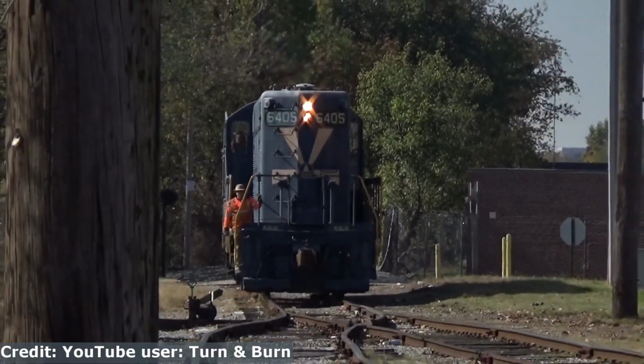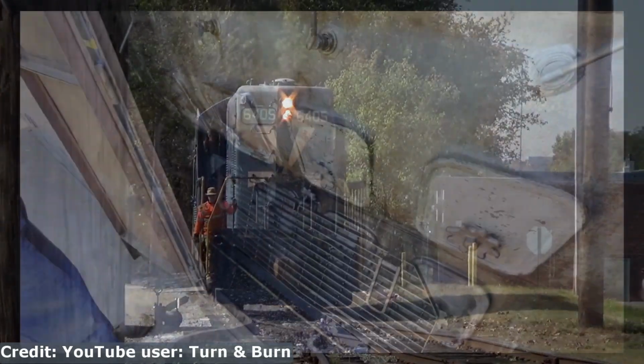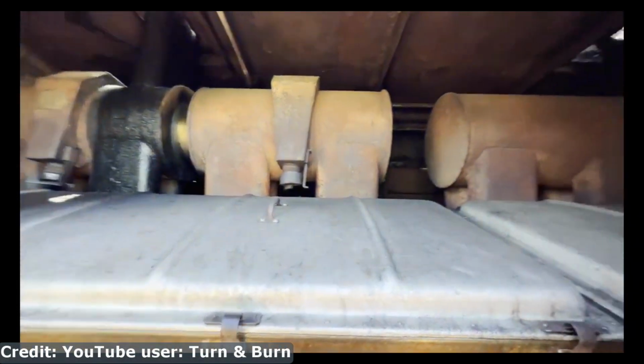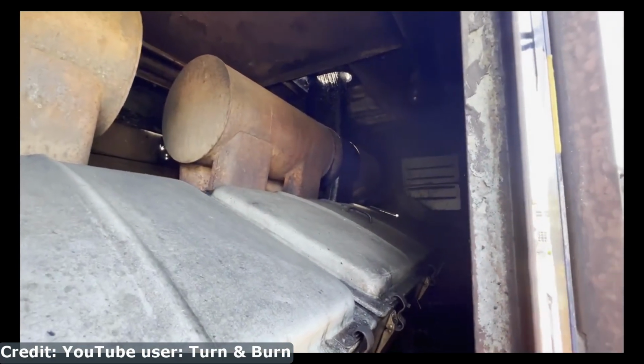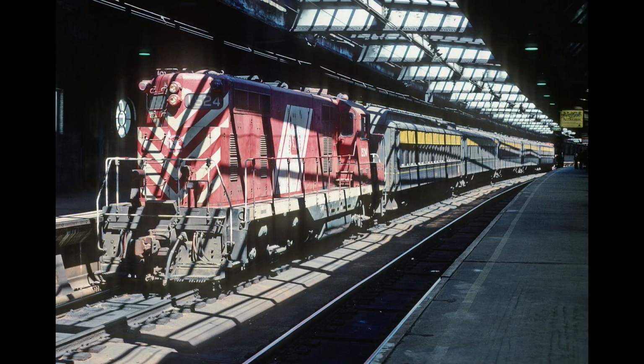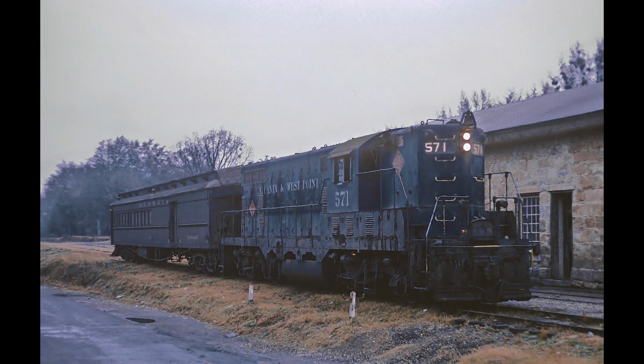The notably slimmed down body would house a 2-cycle 16-cylinder 567B prime mover generating 1500 horsepower, which, much like the rest of the internal components of this locomotive, were carryovers from the BL2. Just like the competing offerings from Baldwin and Alco, and much like the BL2 before it, the GP7 could be equipped with steam generators and be re-geared for passenger use for railroads that wanted to use this locomotive to power commuter trains and/or short passenger runs. To accommodate longer passenger runs, the locomotive could be completely re-geared as a passenger locomotive.